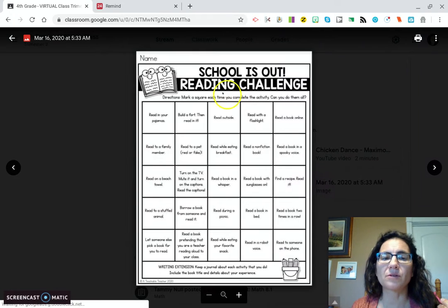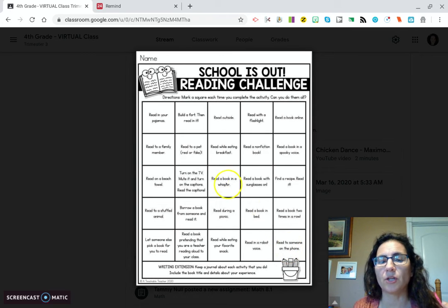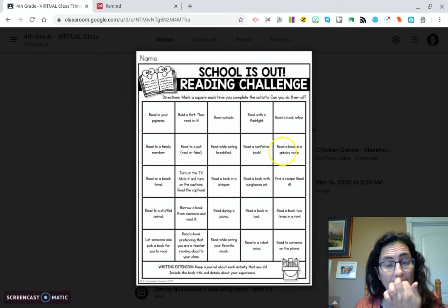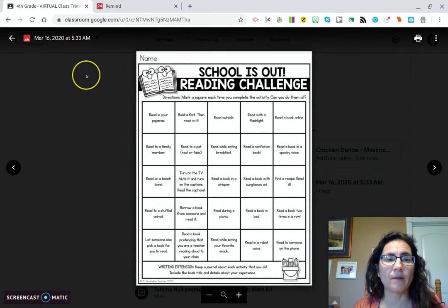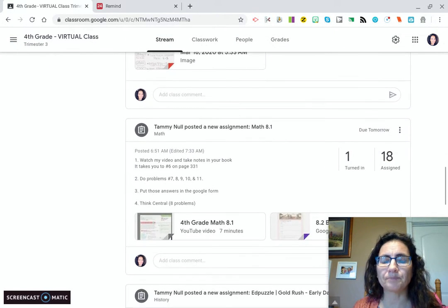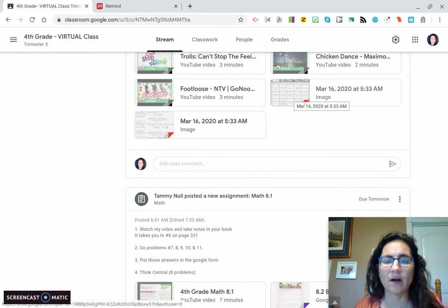I want to show you this. So this right here is a bingo. If you read in your pajamas, read to a pet, read a book in a whisper, read a book in bed, and read a book to someone on the floor, then you've created a bingo. If you can create as many bingos as you can, then PTO is going to actually give you guys prizes, and there is going to even be a blackout prize. So if you can do all of these things, then you'll get a blackout prize, okay? Just keep this in mind, all right? That's something that the PTO is doing for fun. When you come back, you'll turn that in, and you can win prizes. That's not due this Friday. That's over the whole time that we're out, okay?